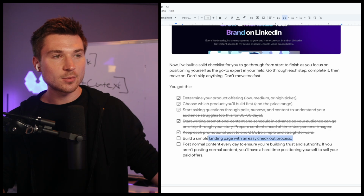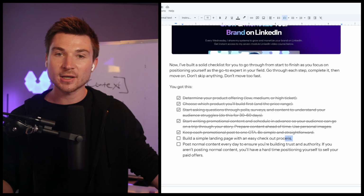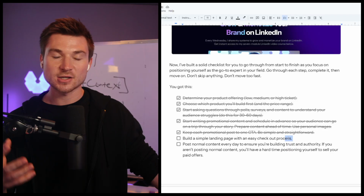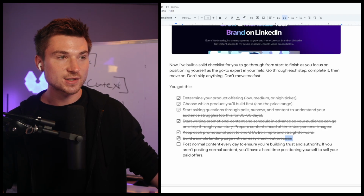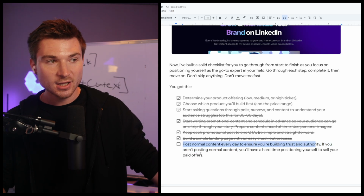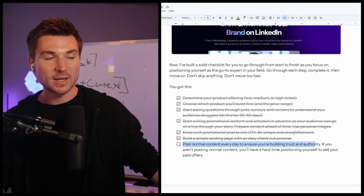And then I want you to build a simple landing page with an easy checkout process. Make it easy to check out. I use the Stripe link. It's literally a one-click button. You click it, you add your Apple Pay, whatever it is, and you can check out in literally 3 seconds. It's super easy. And then finally, post normal content every day to ensure you're building trust and authority. If you aren't posting normal content, you'll have a hard time positioning yourself to sell your paid offers.